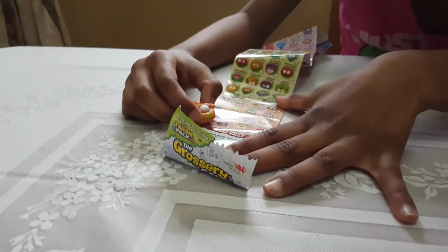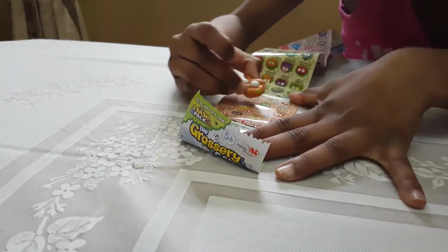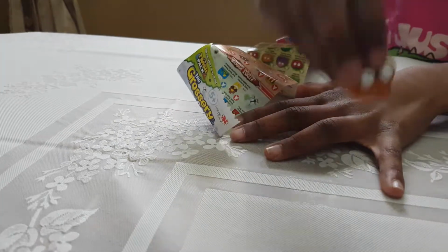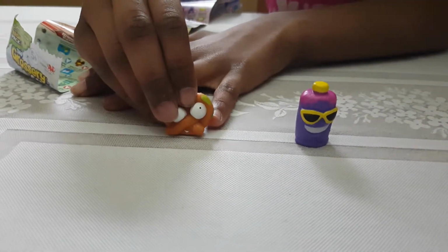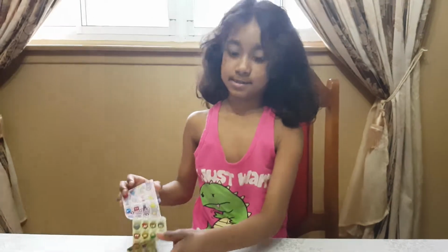Next, we have this pretzel, and he should be in the stinky snacks. And he is not nice pretzel. And he is brown. He is the dark brown version, I think. And he has green spots on him. Wow. He must be really untasty. So, that's our grocery gangs.